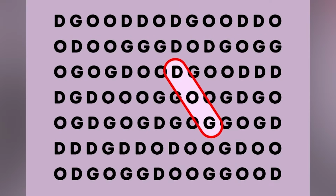Okay, you guys, so dog was actually right here. D-O-G. Were you able to spot dog? If so, let me know by commenting down below dog.